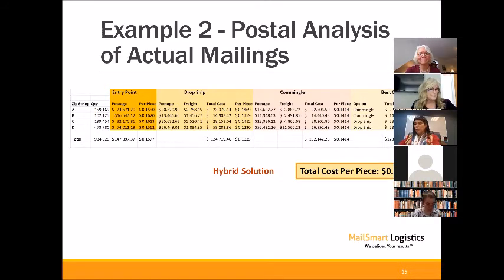Example number 2 is a little more intricate. There are 4 different kits here, and we're going to look at entry point, drop ship, commingle, and a hybrid solution. So if you take a look at a total on the entry point, the postage cost would be 1577. Drop ship would be 1335. Commingle would be 1414, and a hybrid solution would be 132.